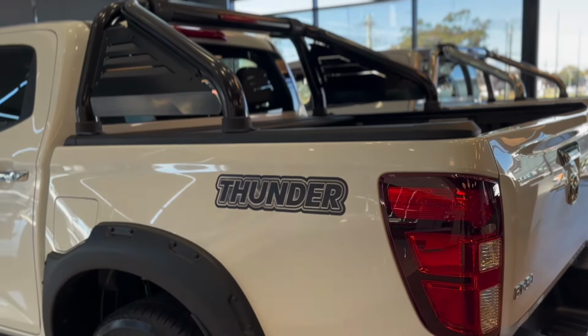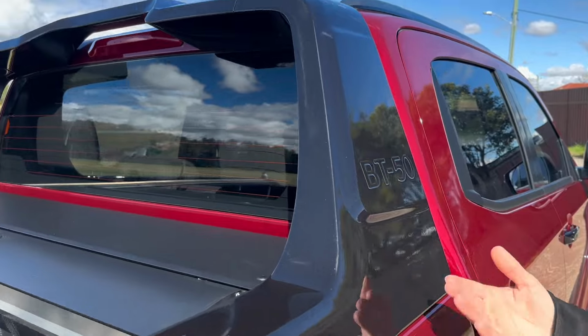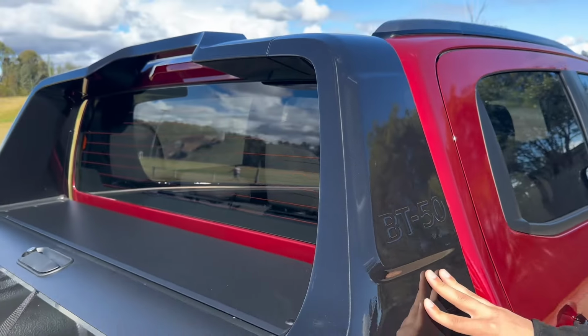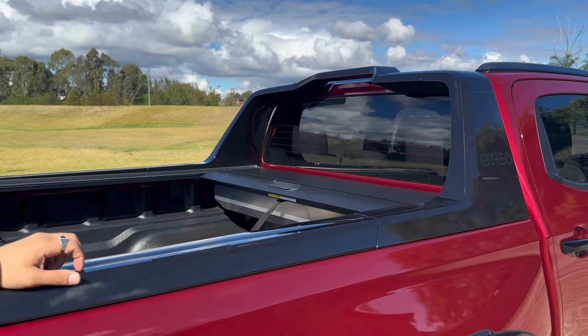There's only so much you can do with this. You can possibly get a strap around here, but you wouldn't. It looks great, don't get me wrong. The BT-50, the color ties in beautifully with the rest of the vehicle. And on the Thunder, on that note as well, is it completely different again? Yeah. We'll show the viewers that as well. And the Thunder's different as well.